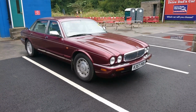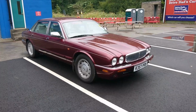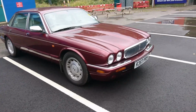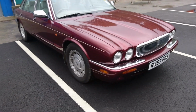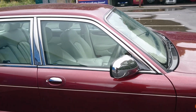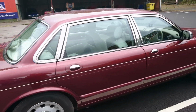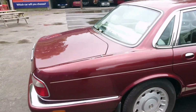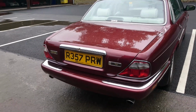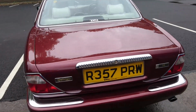Oh viewers, I think we might have found my ideal specification for an X308. Lovely Daimler V8, look at the grille, got Daimler alloy wheels, Daimler badges, chrome mirror caps, chrome on the side. This is the long wheelbase version for extra luxury stretching out. And of course the fluted little plinth above the number plate. Very, very nice, viewers. We do like things like this.